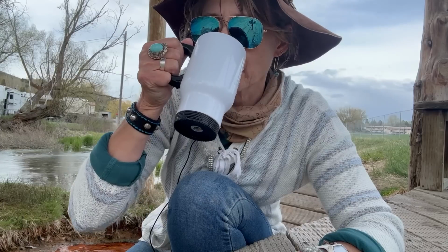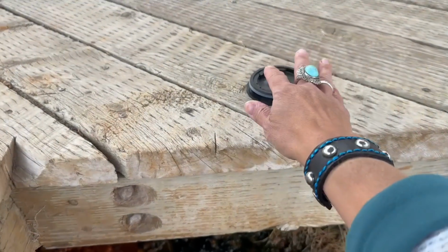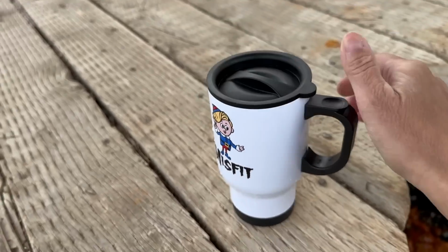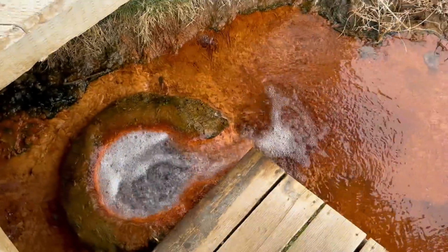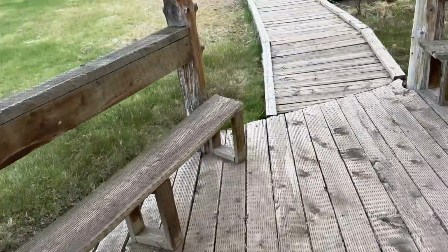Ooh. This is fizzier than the other spring. You wouldn't know by looking at it, but it definitely feels more fizzy in the mouth. Well, I better grab my cap, my cover for the old Misfit mug. Don't want to leave that behind. Ooh. And make sure I don't slip down into the old spring, into the Octagon Spring.